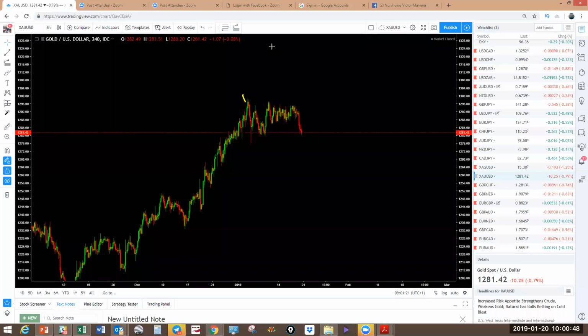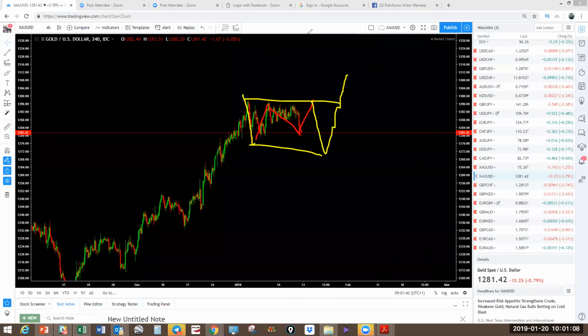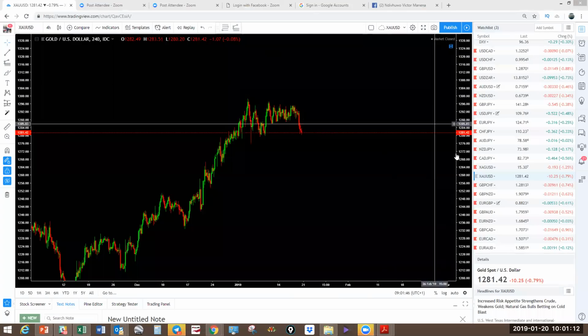Otherwise, this can just be a corrective structure that will look like this. You've got a pulsing move down, you've got a move up in 3 waves. You've got a 1, 2, 3 down. You could have something like this. 3 waves up in red, down in yellow, and a move like this. So that would be a corrective structure for continuation to the upside. Okay. Silver.